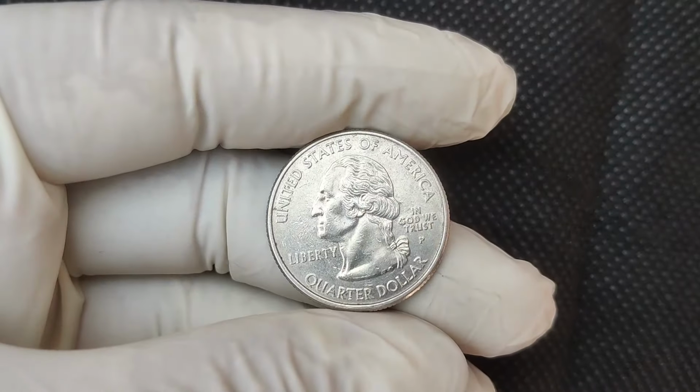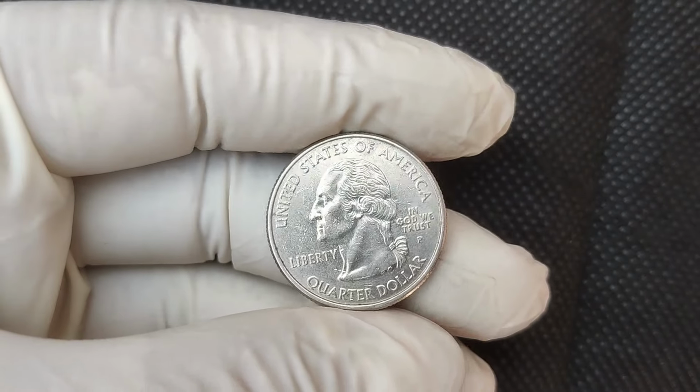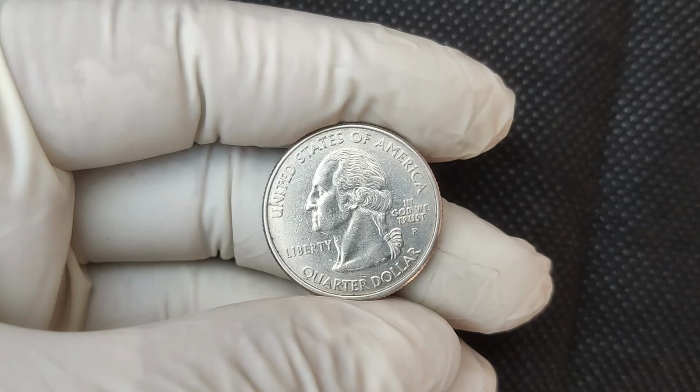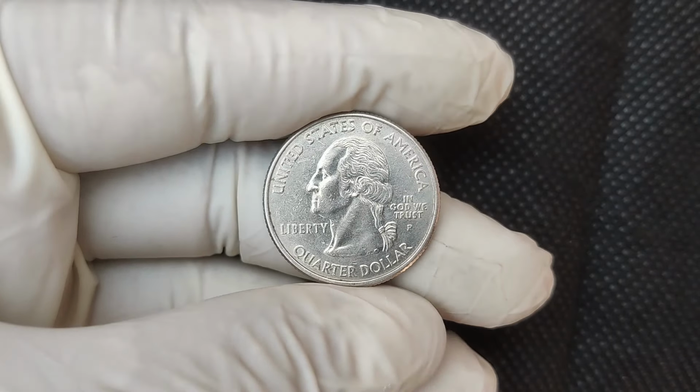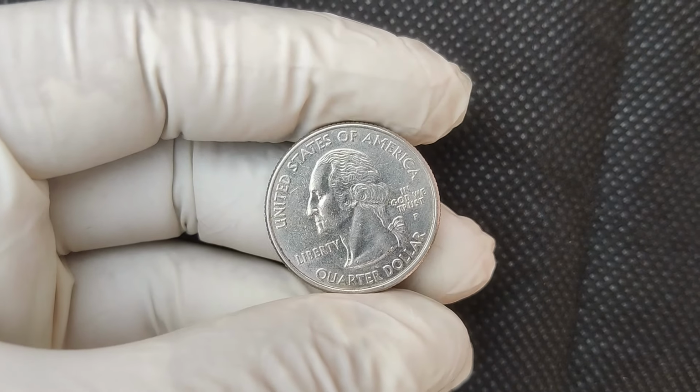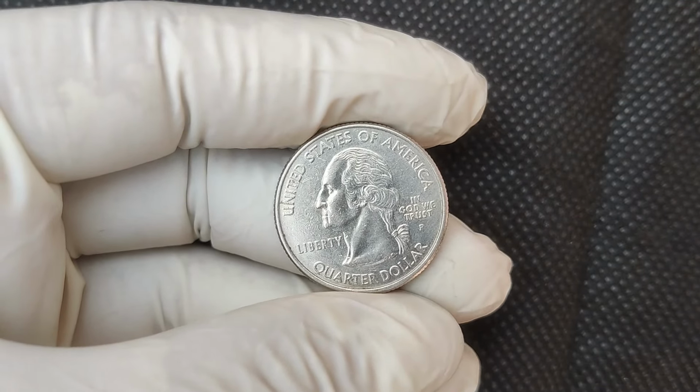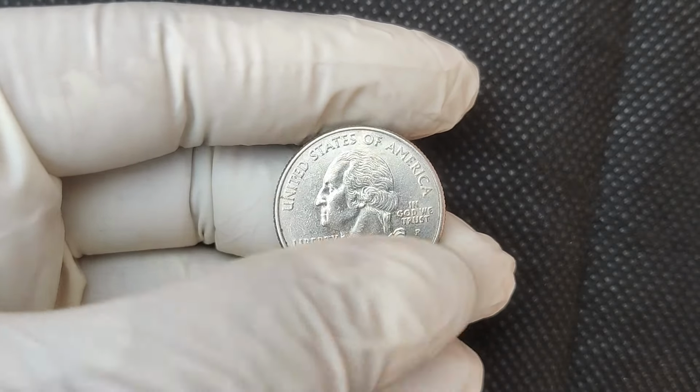Alright, here's where it gets exciting. Let's talk about recent sales and auctions. Coins like the 2006 P quarter with certain errors or high grades have fetched impressive amounts. A 2006 P quarter in top condition with an error can sell anywhere from $1,000 to upwards of $10,000.